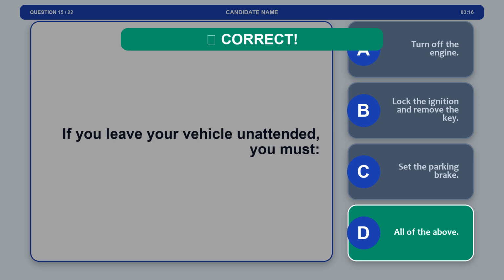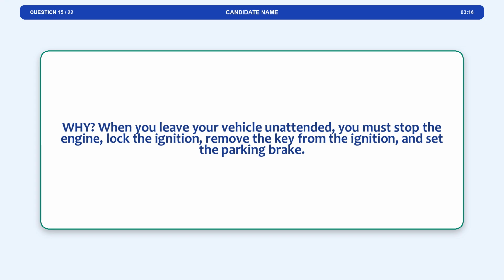The correct answer is option D, all of the above. Explanation: when you leave your vehicle unattended, you must stop the engine, lock the ignition, remove the key from the ignition, and set the parking brake.